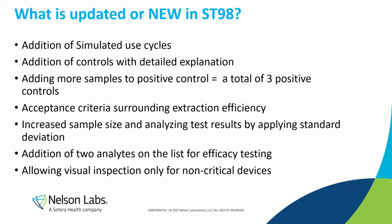So the changes that I'll be discussing, what is new and what is updated in this new standard, ST98, is listed here. And we'll talk about each one of these items in more detail, and what that means for you as a device manufacturer, as well as how that is changing from what is being performed currently.